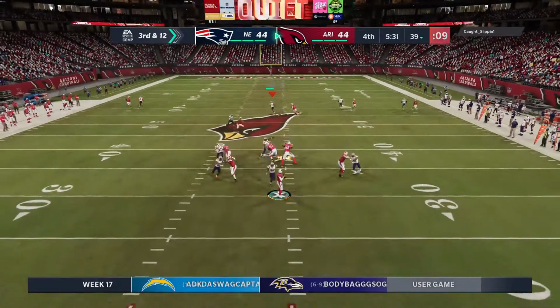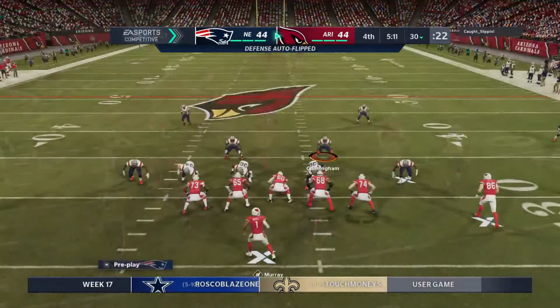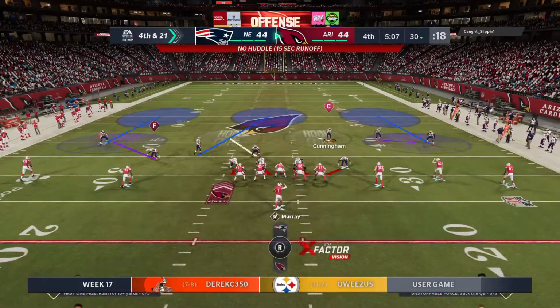Out of the gun, here's Murray. The Pats are going to get there. Down he goes. Tie game, 4th quarter, and they're going for this thing on 4th down.